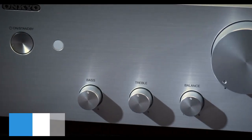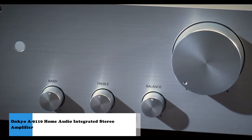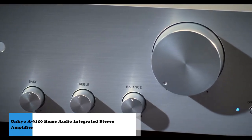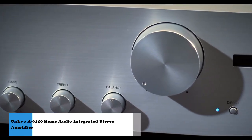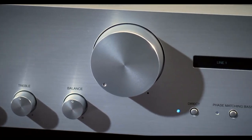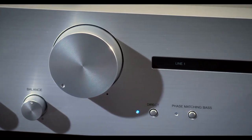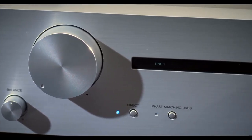5. Onkyo N9110 Home Audio Integrated Stereo Amplifier. Looking for something to really turn up the bass? This Onkyo amplifier has phase-matching bass boost to eliminate phase shift between low and mid-range frequencies, meaning enhanced bass in your music and movies without compromising any vocals. It is especially noticeable if you have a subwoofer.